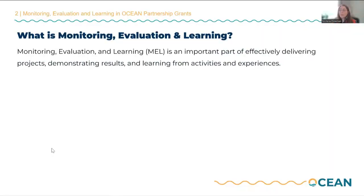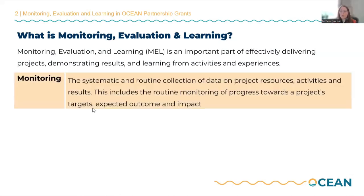So what is monitoring and evaluation and learning? We consider this a very important part of effectively delivering projects because it helps you to demonstrate results and to learn from the activities and experiences that you have in the project. So monitoring is defined as the systematic and routine collection of data on project resources, activities, and results. And this includes a routine monitoring of progress towards a project's targets and your expected end of project outcome and the overall impact that you're hoping to contribute towards.